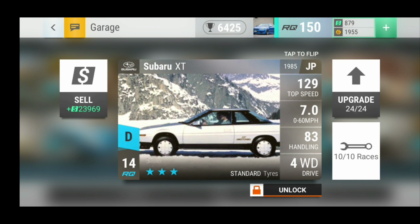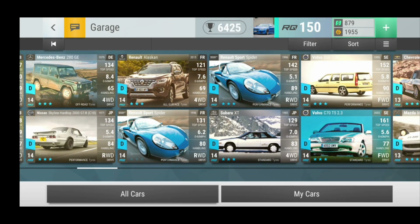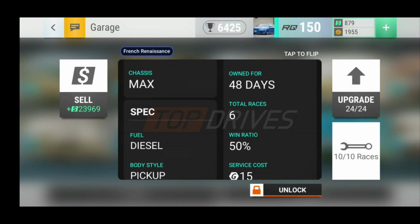It's also an 80s car. It comes in so handy in so many different events. This is definitely a car you should not pass up on. And then we have the Renault Alaskan. I've never actually had any use for this whatsoever.